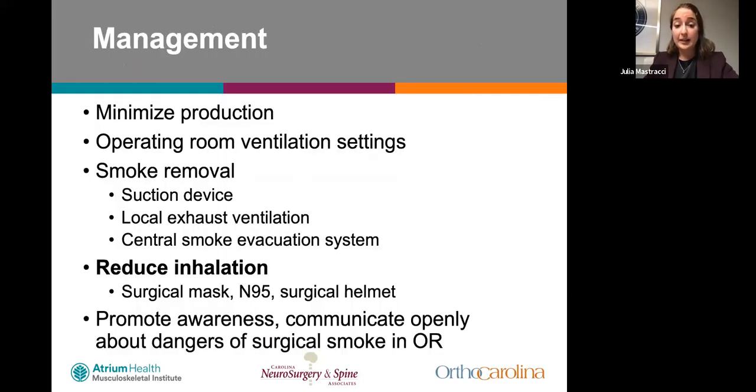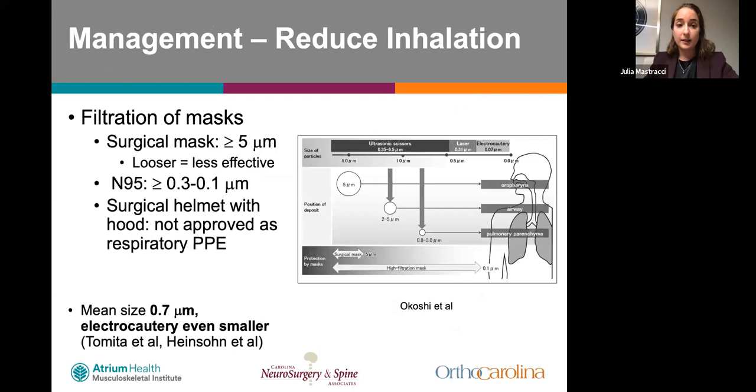We can also reduce our inhalation of smoke through masks. Surgical masks, when they are very tight to your face at the top and the bottom, filter particles greater than or equal to 5 micrometers. However, I think most of us wear the surgical mask a little looser than what is recommended, particularly at the bottom. So be aware that if you're wearing your surgical mask loosely, it is less effective. N95s filter particles 0.3 to 0.1 micrometer, and surgical helmets or hoods that we typically use during joint replacements are not approved as respiratory PPE.